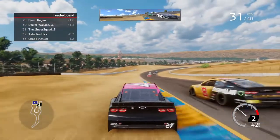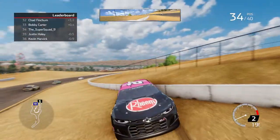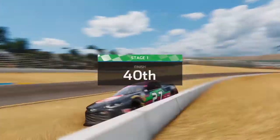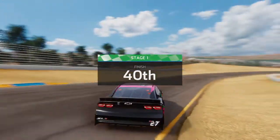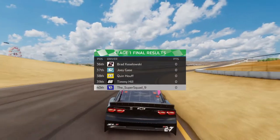Ooh, way too wide. And of course this game wants to be broken. Okay, fine, I'll just... Nice job driving that stage, driver. Of course they had to make me lose all my spots before the caution came out. That's nice.